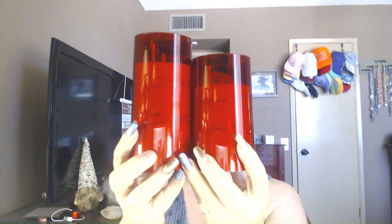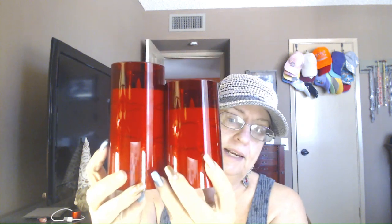Here's the comparison for the medium size one. So the medium size is about an inch bigger, right? That's about 5 inches on the medium size. And then from the medium to the large, again, is another inch or so bigger. And this one is about 6 inches tall. So you have a nice little staggered set so that you can do an arrangement with these.